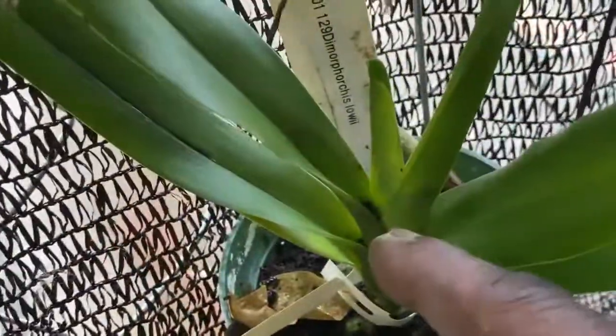So those weren't spikes. Maybe there is one spike. And this is something else that's excellent. This is my Dimorphorchis lowii, and I think it's giving me another leaf in there, which will be good. Good, good, good. So, yeah, there's really not a whole lot over here. Not yet. Not yet. Just like not.